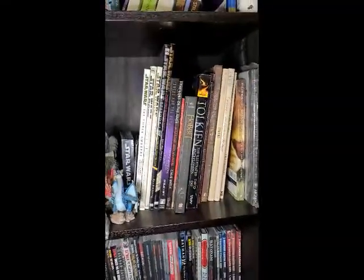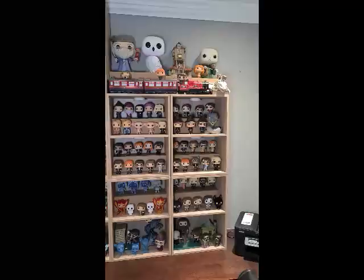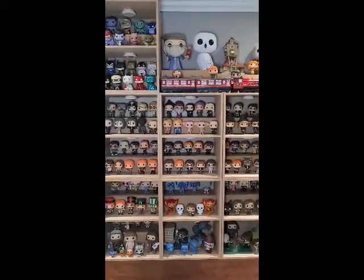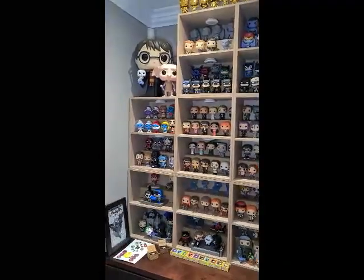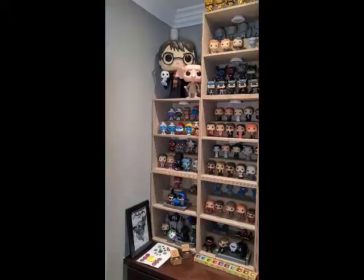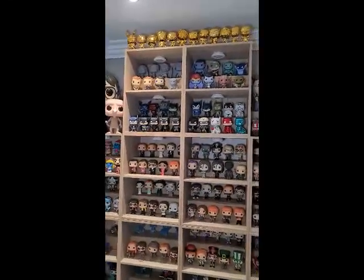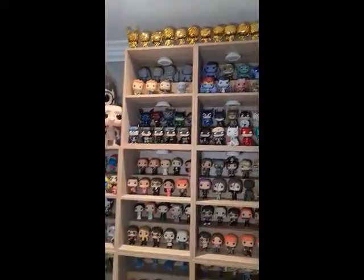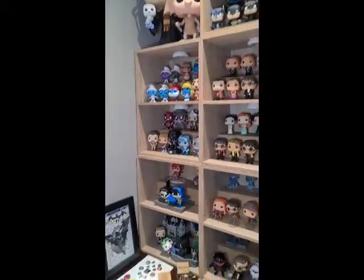Above those are just some other Lord of the Rings and Hobbit books, some other statues. Moving into my office is my Funko Pop collection, which mainly consists of the Harry Potter Funko Pops. We have the 18-inch Harry at the top there and some 10-inch ones as well. There are some others there, Golden Avengers, some Gargoyles, Batman, and some other pop culture.